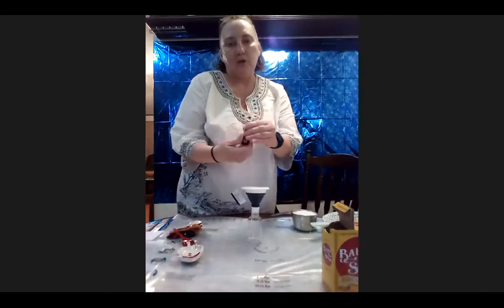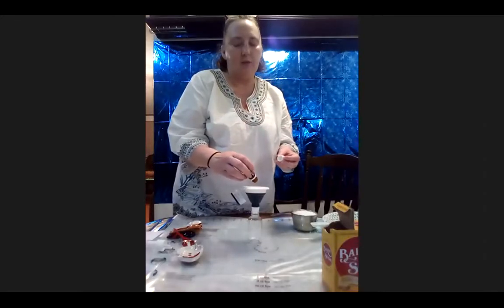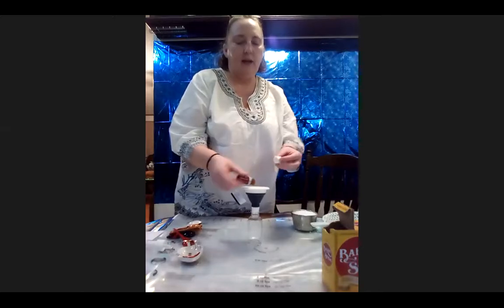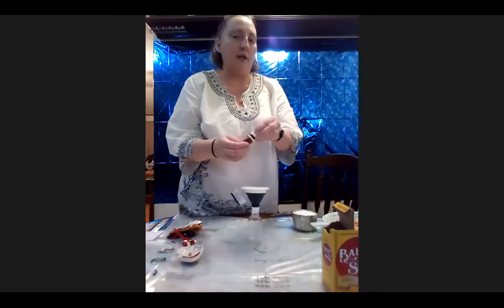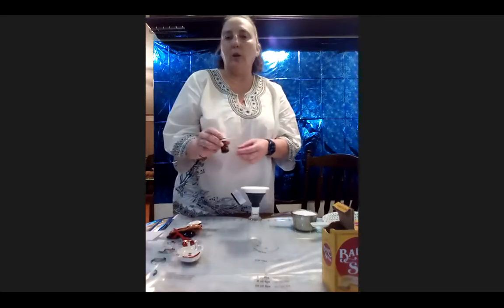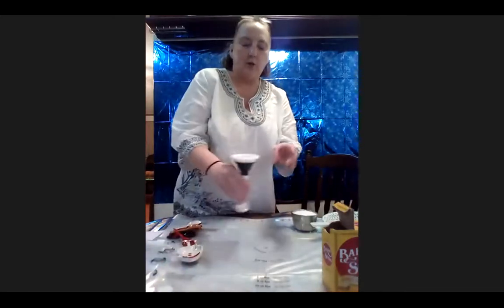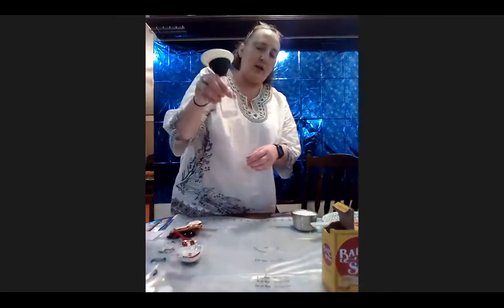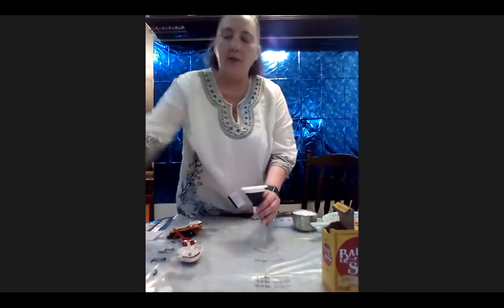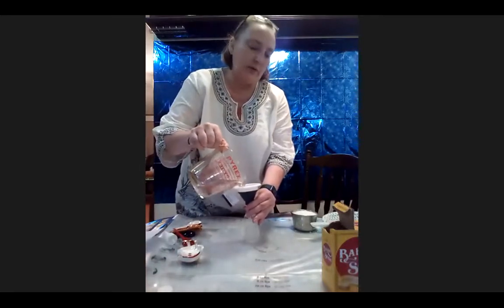You pour that in first, then you're going to add 8 to 15 drops of your oil. And I happen to choose Thieves, but you can add whichever essential oil makes you happy or helps with whatever you're trying to take care of. Then you're going to stir these around and make sure that they kind of mix well. And then you fill up the bottle with distilled water.